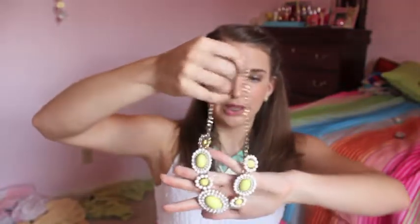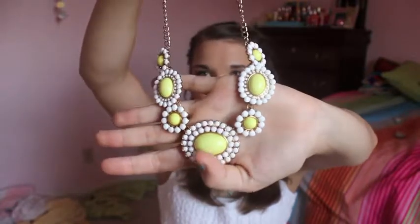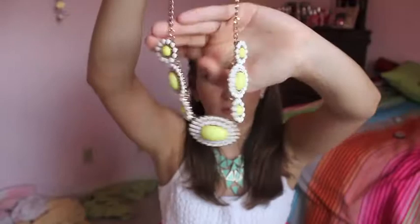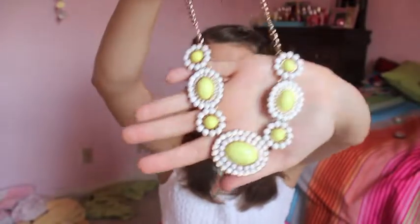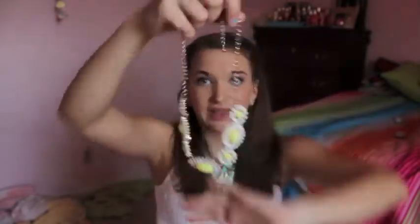I think I could be wrong, but I think they're both from Forever 21. I know this is from Forever 21. This is a really cute daisy necklace, because it has the yellow on the inside and then white flowers. It's just flowers. And then it has a gold chain. It is just the cutest spring and summer necklace I think I've ever seen.